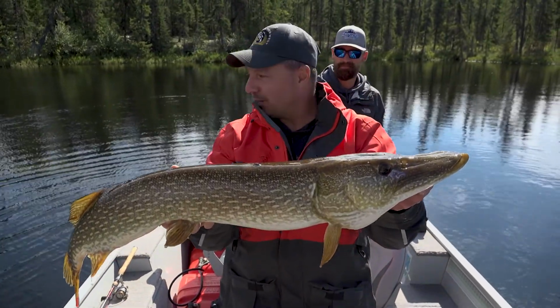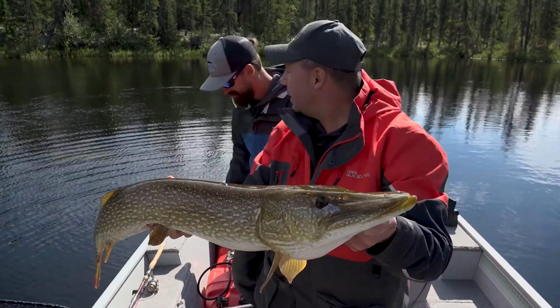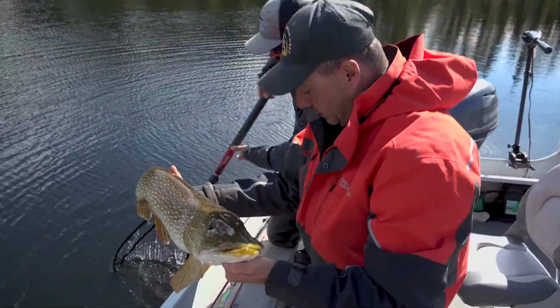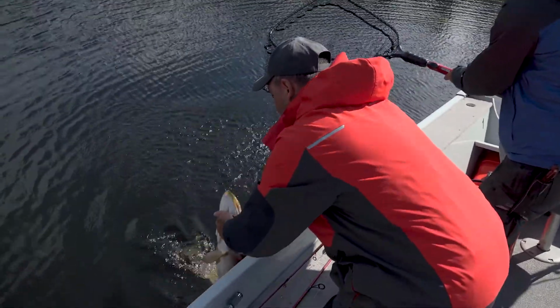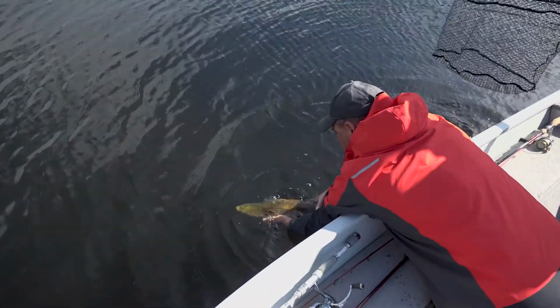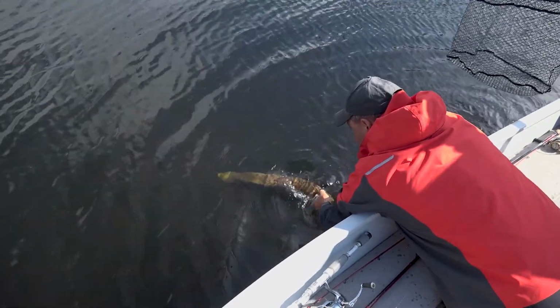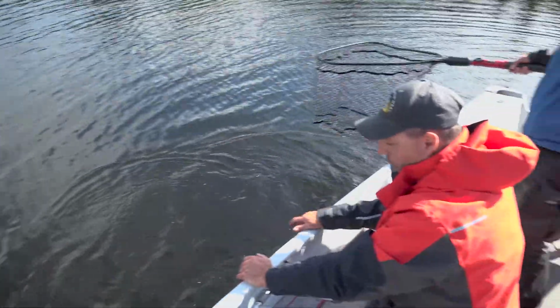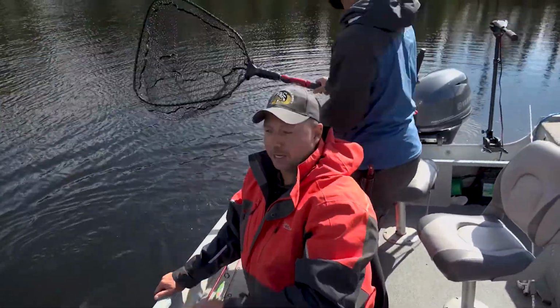That's a beauty. This is only our second bay that we're in. Yep. Let's get her back in the water. Beautiful fish. Oh, girl. She's scarred up. Holy cow. And there she goes. 7 feet of water, so it won't take her long to get back and settled.